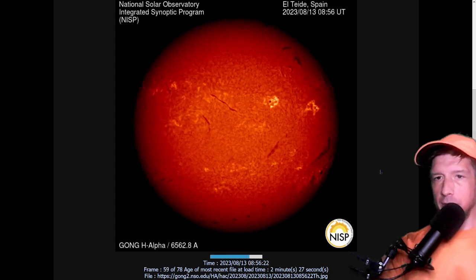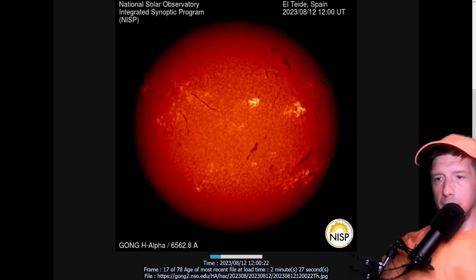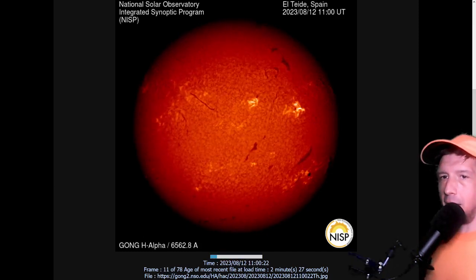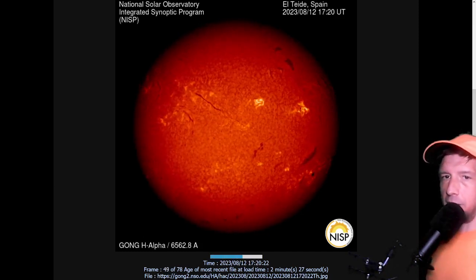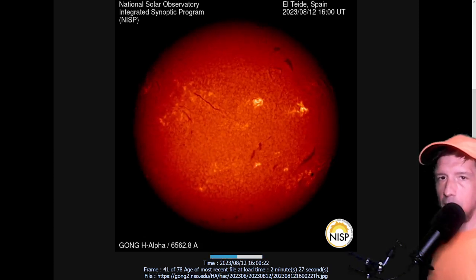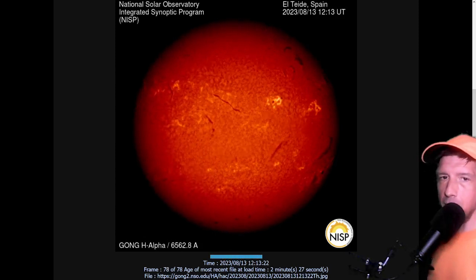You'll see one of these reorientations happening right up here. You can see some plasma rising up and then looking like it splashes back down there. It doesn't appear to have ejected. If it would have ejected, it would have been a really obvious CME. There is a southern crown prominence and a northern crown prominence.